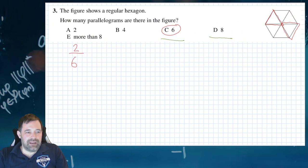Here, I said C, he said D. Where on earth can you get more parallelograms from? You were sleeping. So here, he thinks you can get two more parallelograms than me.